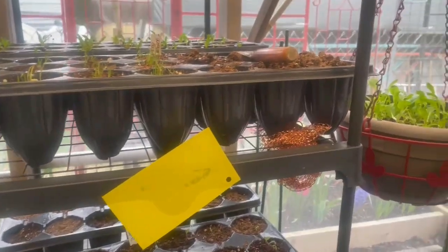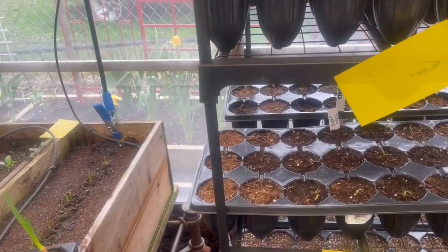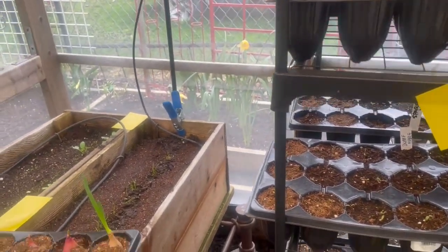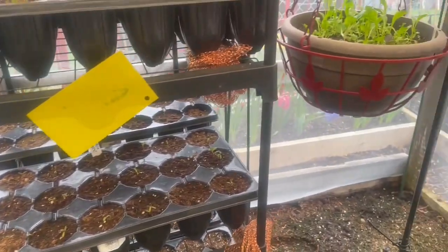And I had to put some yellow stickies everywhere because we've already got fungus gnats in here. So apparently the cold didn't kill anything off except me.